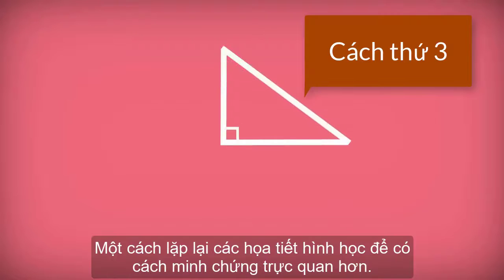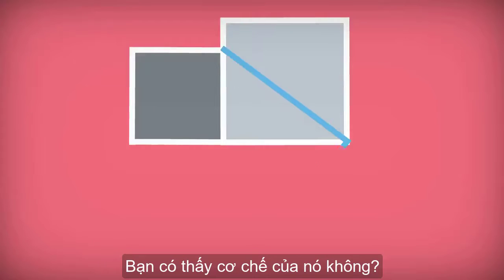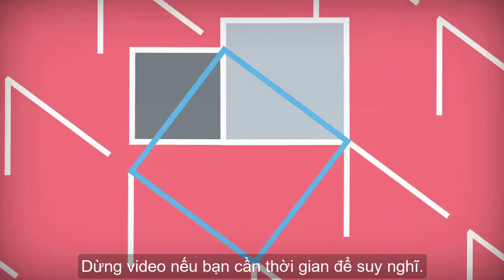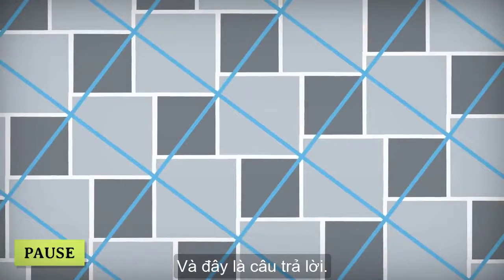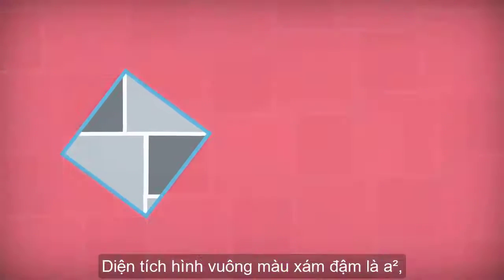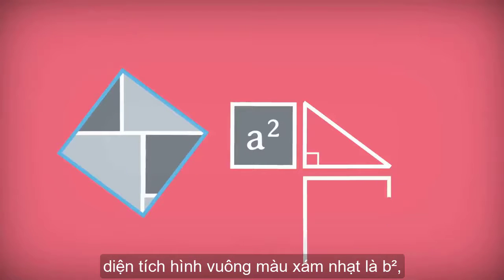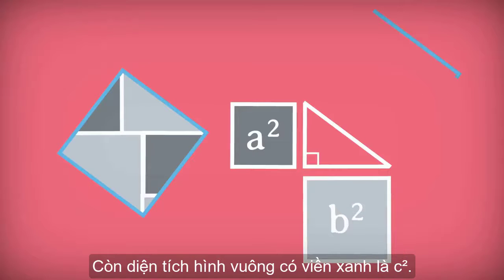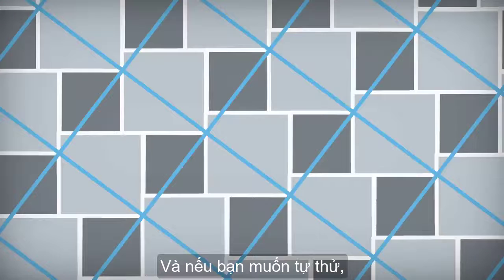Here's one that uses tessellation, a repeating geometric pattern, for a more visual proof. Can you see how it works? Pause the video if you'd like some time to think about it. Here's the answer. The dark gray square is a squared, and the light gray one is b squared. The one outlined in blue is c squared. Each blue outlined square contains the pieces of exactly 1 dark and 1 light gray square, proving the Pythagorean theorem again.